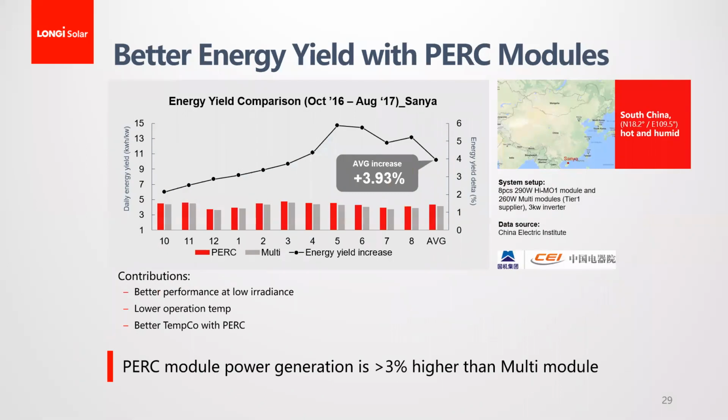This page is a small test site established by a Chinese research institute comparing our Monoperc module with a similar size multi-module. This site is located in southern China, very hot and humid in the summer. One year of production and yield monitoring has shown that our Monoperc modules have about 4% higher energy yield compared to the multi-module at the same site.